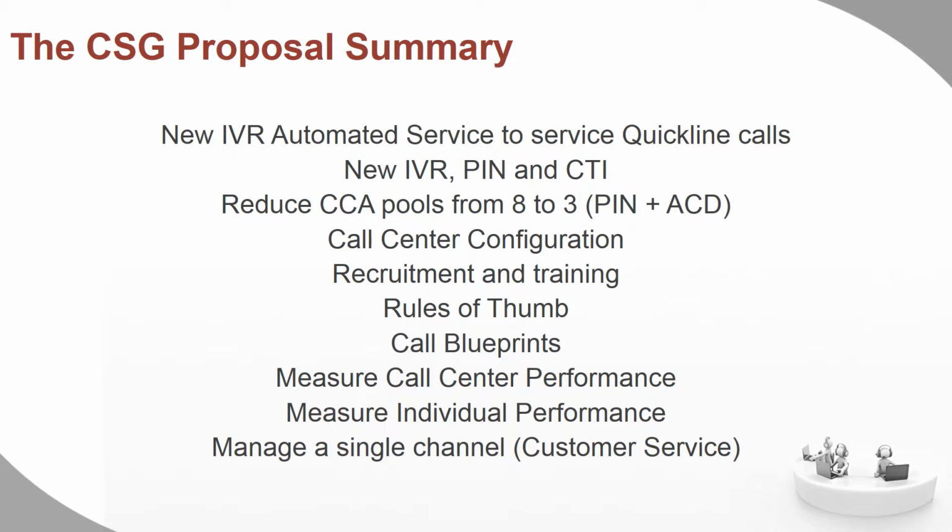A new IVR was to be created with automated service to answer simple queries such as account balances, stock quotes, or other information requests that could be answered by reviewing the data stored in the customer account record. CSG also proposed that an IVR unit be configured with computer telephony integration, or CTI. This would provide the call center agent with customer records on screen when the call is answered.